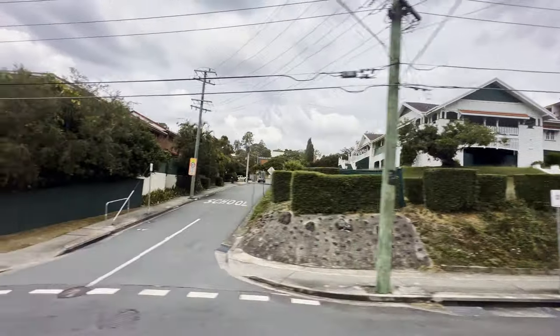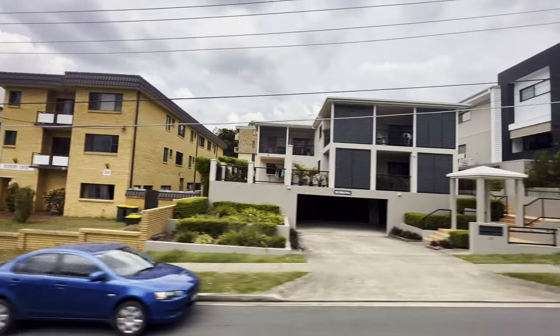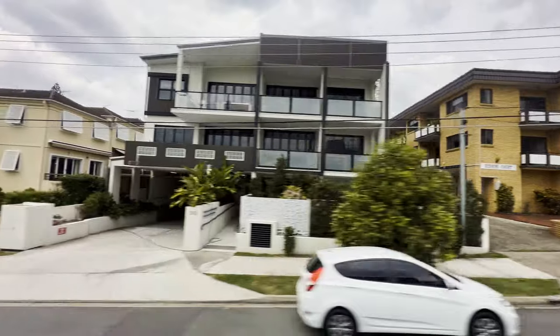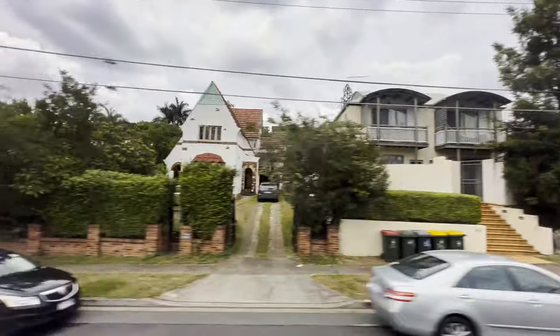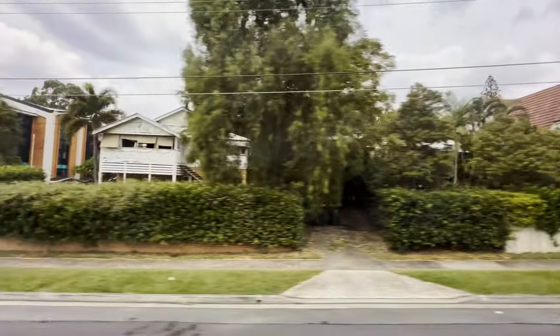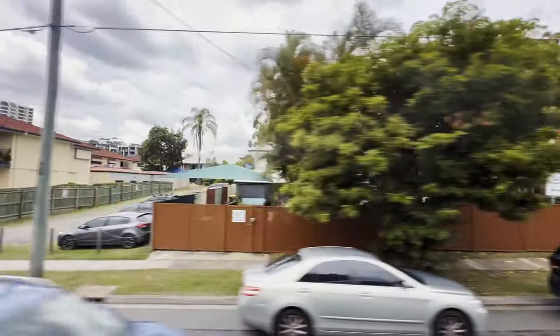And the University of Queensland sits on a beautiful tract of land along the Brisbane River, which was donated to them by a philanthropic Irish family called the Main family. And there's a whole story that goes with that family. And I could talk.